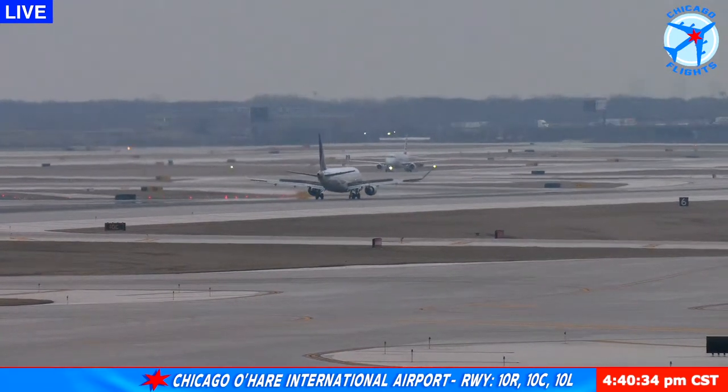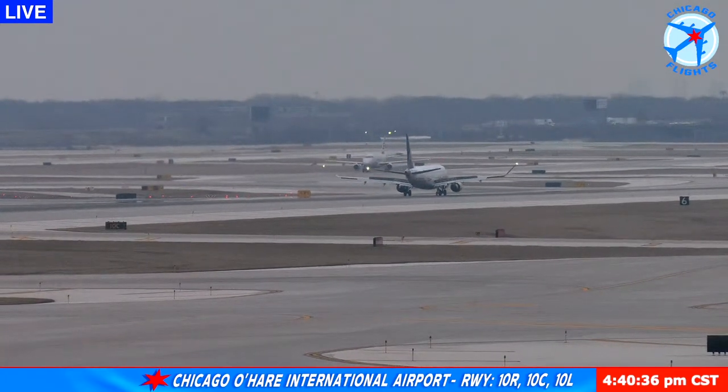Cross 10 left, then contact ground point 9. 3441 tower, Charlie, cross 10 left, then contact ground point 9. Cross 10 left, Charlie, ground point 9.